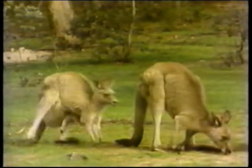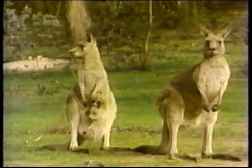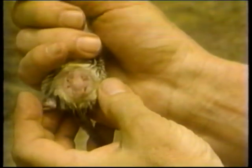Kangaroos and wallabies have a very definite pocket with an opening at the top, while other animals, such as the bandicoots, have their pouches opening from the rear. Some animals don't have a pouch as such at all, just an arrangement of nipples.